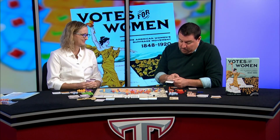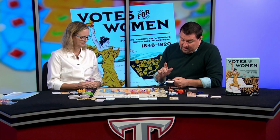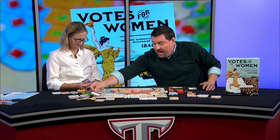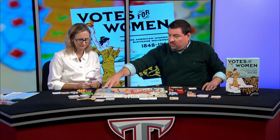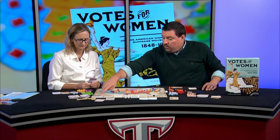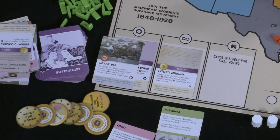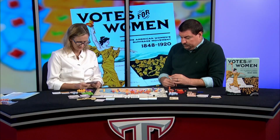And then for the remainder of the turn, the suffragist may not add any cubes to a state in the Atlantic, Appalachia, or the South. So at this point, we can have two of these going at the same time. Now we've got the Civil War, and we've got your other one there. But now you cannot add any to the area affected by the Civil War. This is a neat thing about the game, with this sort of accuracy, because the Civil War did put a damper on all kinds of different activism, obviously.